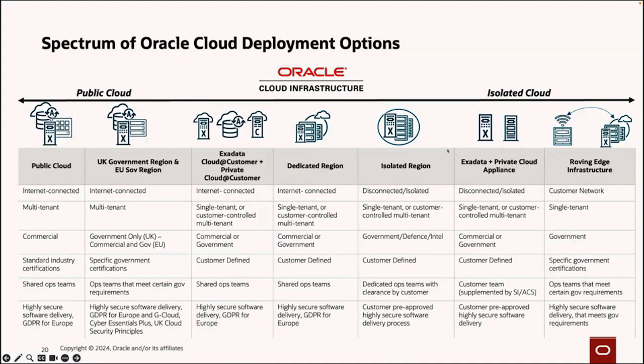So wherever you fit on this spectrum, right, it's going to vary depending on what those requirements are, but we do want to make you aware of which services you can leverage to make sure that you're getting the best of what you can for your type of environment.